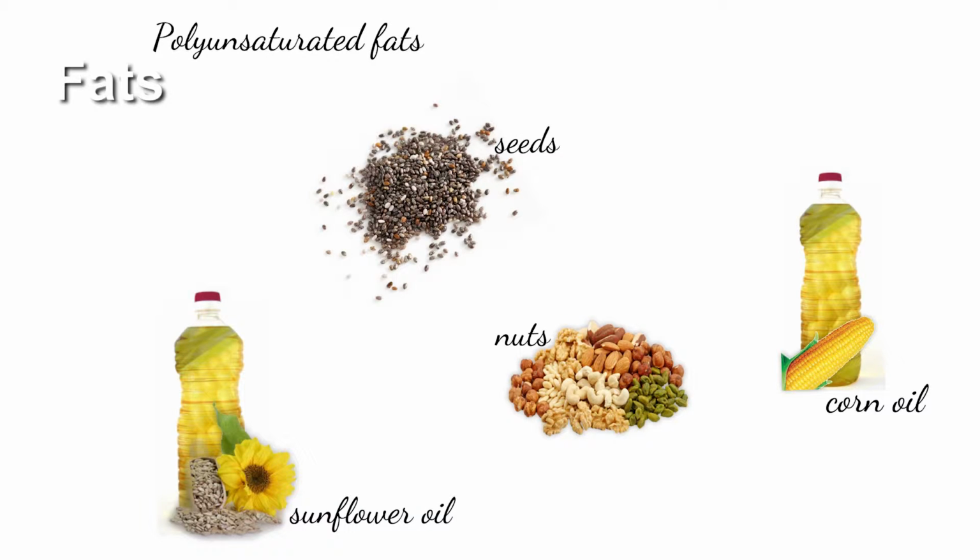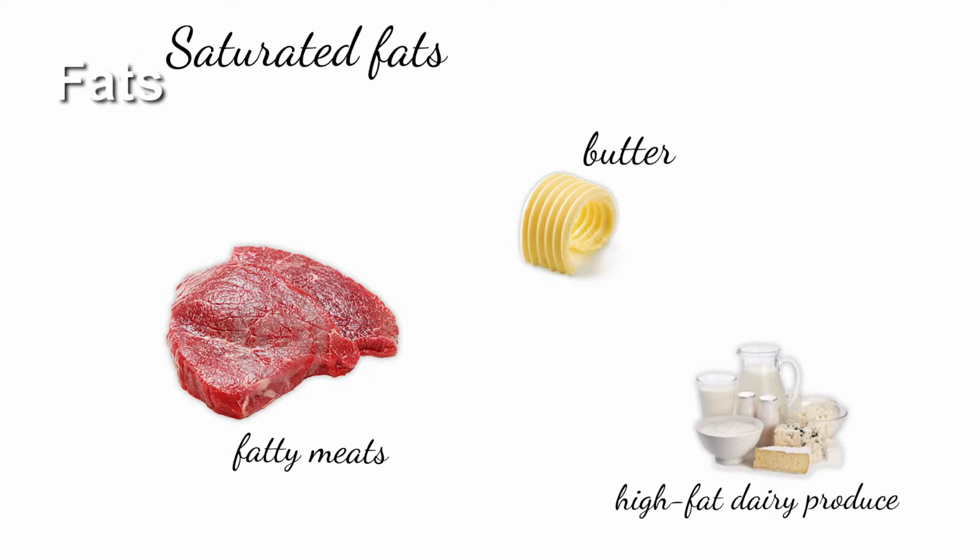Polyunsaturated fats are also better fats because they help reduce bad cholesterol levels in your blood. They can be found in fatty fish such as salmon, mackerel, herring, and trout, and also many nuts and seeds, and oils such as corn oil, safflower oil, and soybean oil. Saturated fats are the bad fats because they can increase your level of bad cholesterol and decrease the level of good cholesterol in your blood and increase your risk of heart disease and stroke. Most saturated fats come from animal sources such as meat, dairy, and tropical oils such as palm and coconut oils.